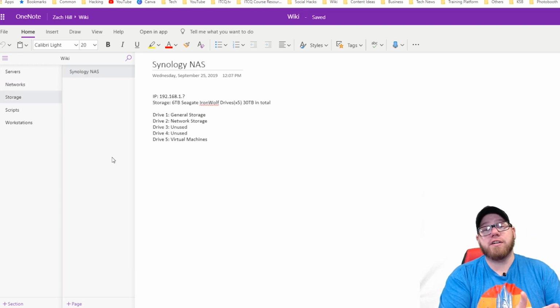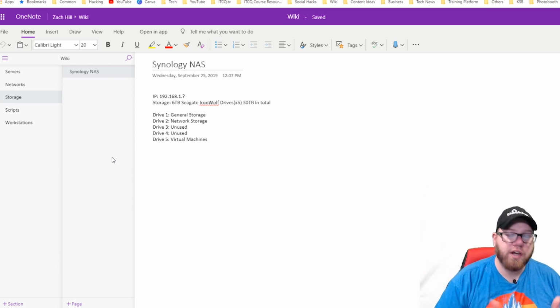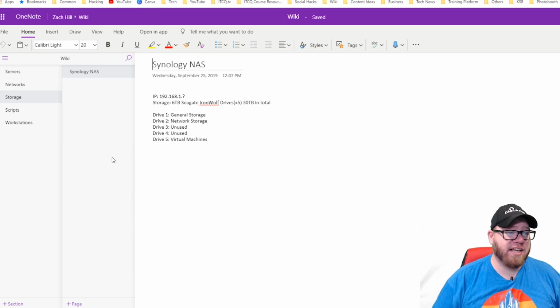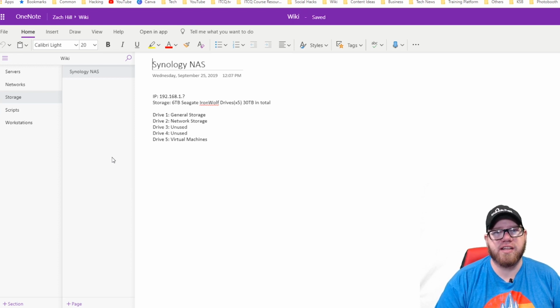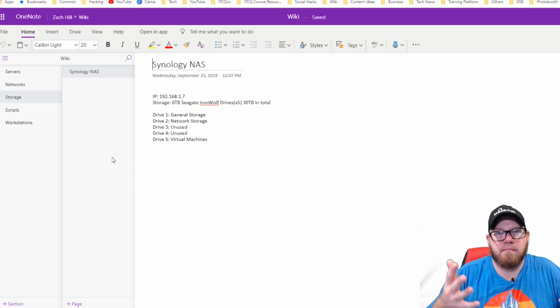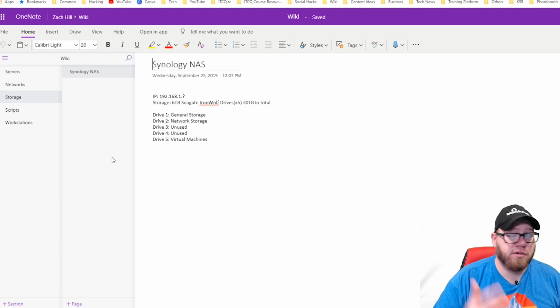We have our storage device listed in here, and with more documentation, you can put in here what you're utilizing a NAS for. And as you guys can see here, I'm not really utilizing my NAS for much other than I put a virtual machine on there, and then I have some different storage areas within that device to help really kind of segregate my data. And again, this is something that you can utilize to your advantage.